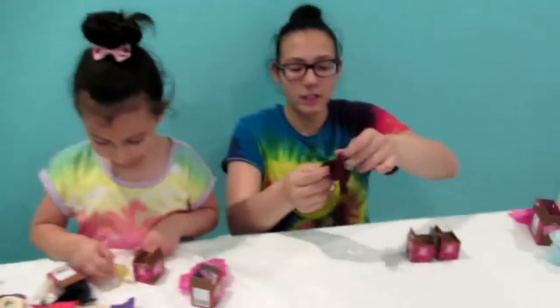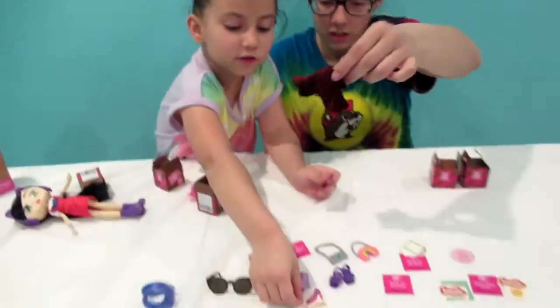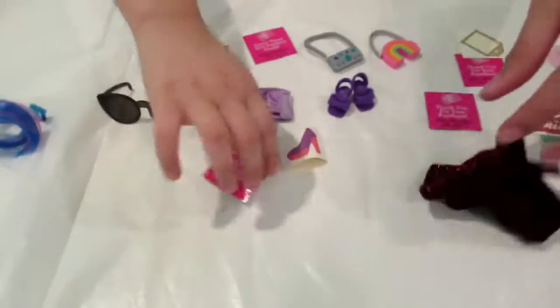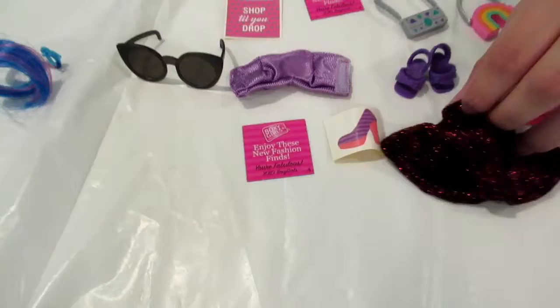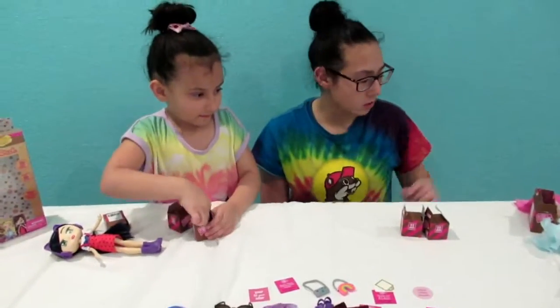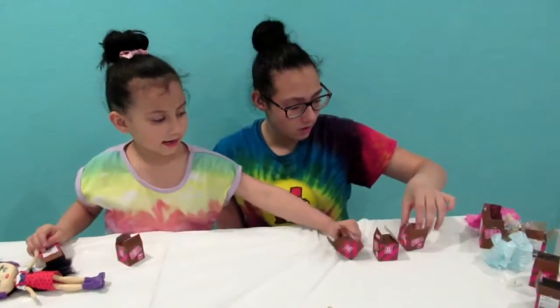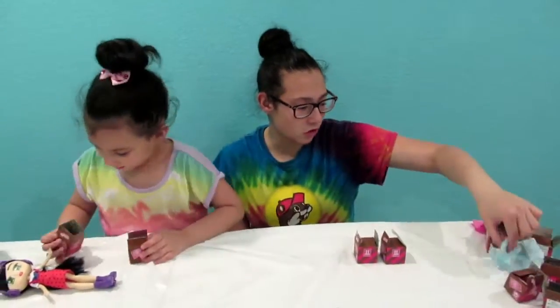Is this a little dress? I think it's like a little skirt. And then I got a shoe sticker and another thank you bag. Thank you for your purchase. Is that all? Yep. Oh, and you got some little strings. Little colorful strings. I got some colorful strings too. Yeah, everybody has them. Well, some of them have tissue.